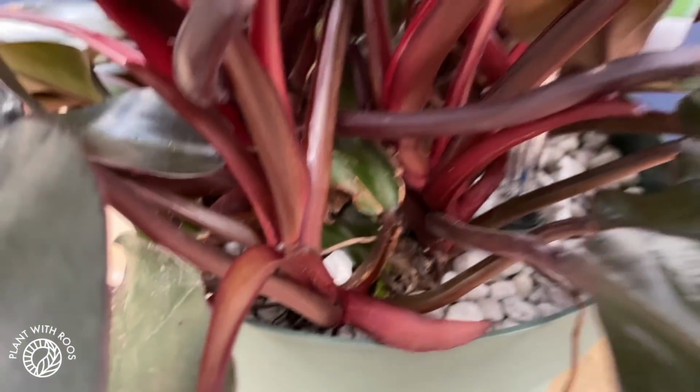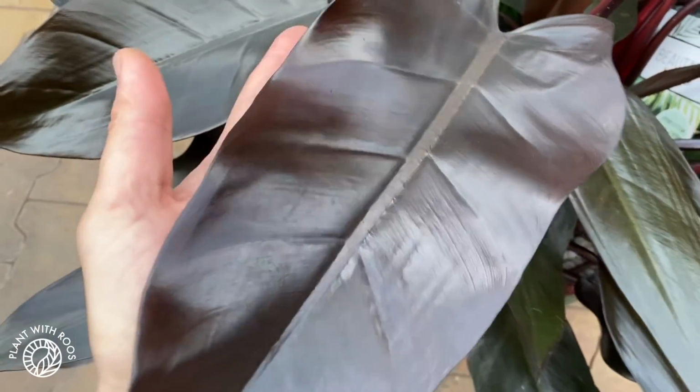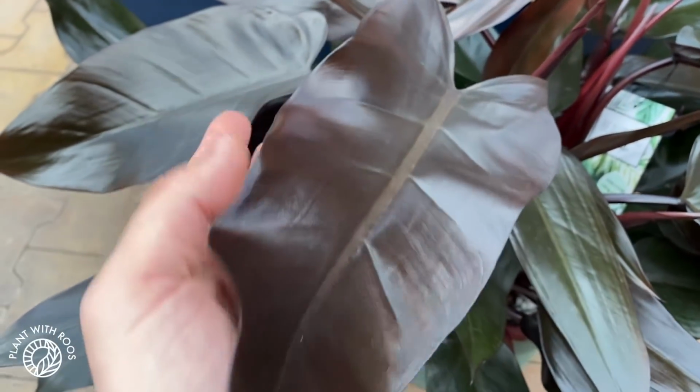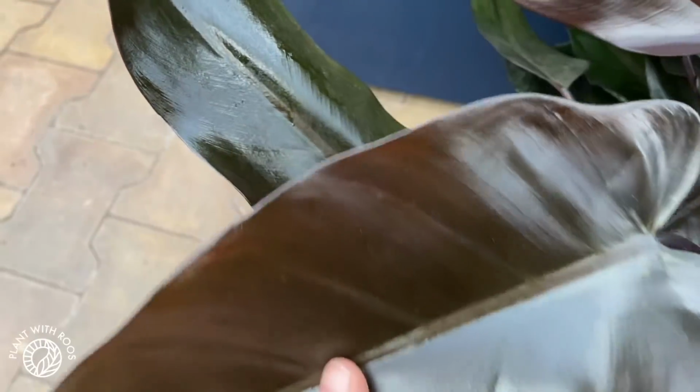Look how many plants are in this pot. Lots of new leaves opening up. And again, the dark color is almost not coming off on screen. It's more shimmery and glass-like than dark.